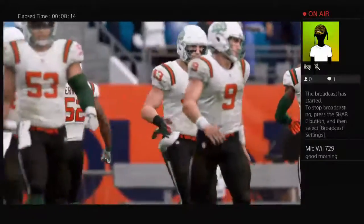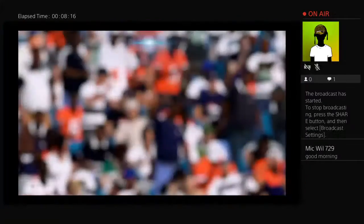They've got to find a way to get him more involved in this game plan down here in the second quarter.